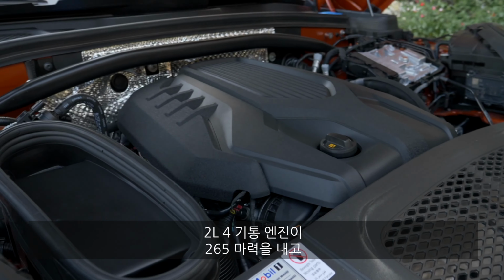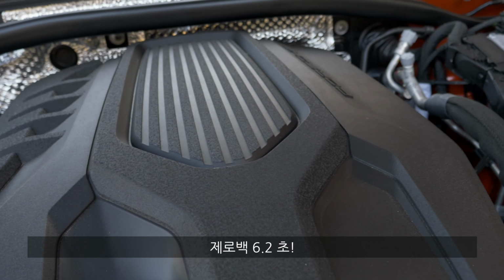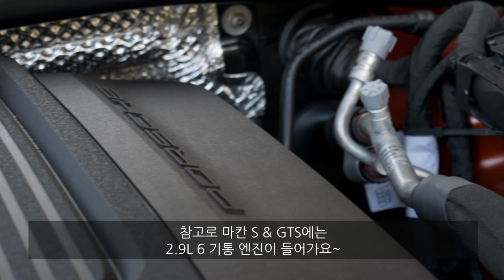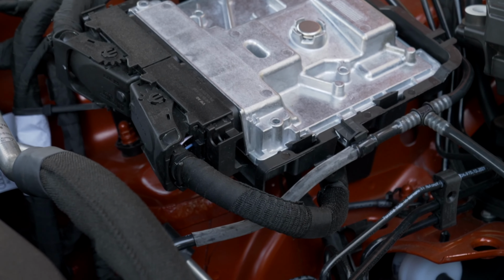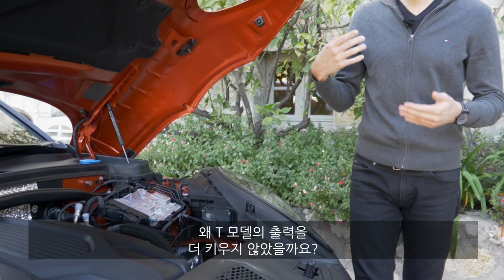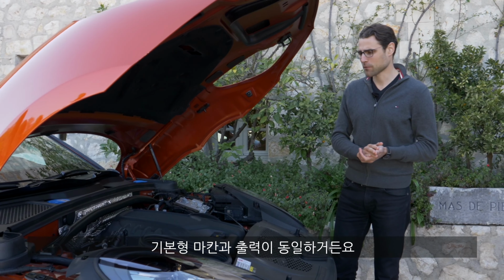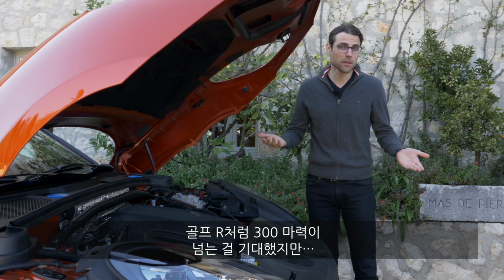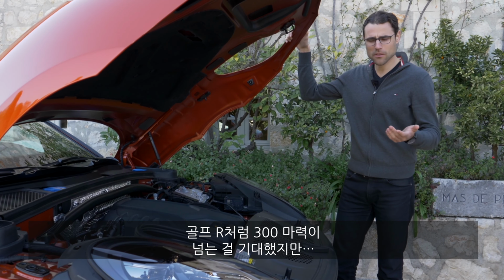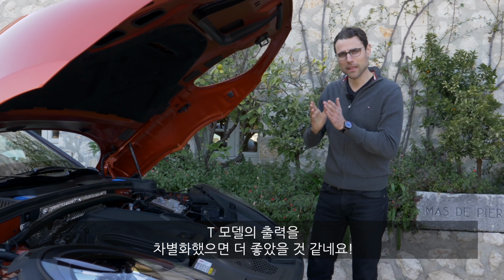This is a 2-liter 4-cylinder engine, 265 horsepower, 6.2 seconds in the acceleration figure. Unlike the 2.9-liter 6-cylinder then for the Macan S and GTS. But the strange thing is here, okay, why didn't they boost the power a little bit for the Macan T version? Because it's the same power figure than the normal Macan 4-cylinder. I would have expected some 300 horsepower here, like in a Leon or in a VW Golf R or something. They could have boosted the horsepower.